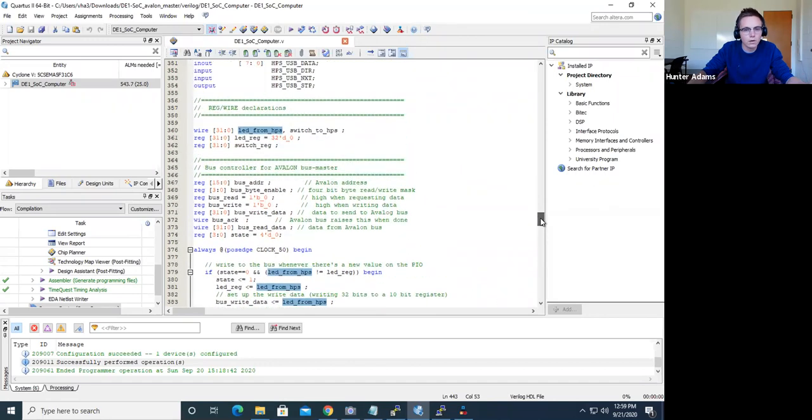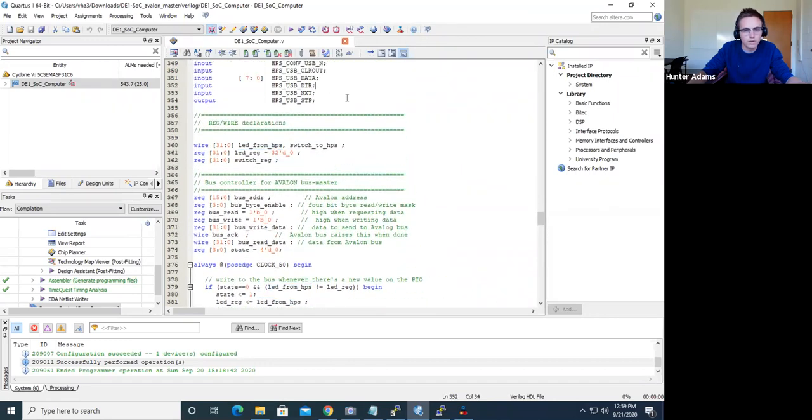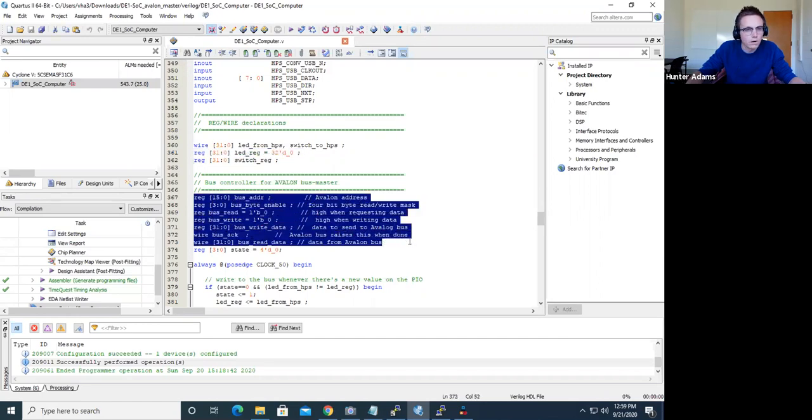And then in the Verilog itself, underneath of all of the ordinary I/O declarations, we declared a 32-bit wire called LED from HPS. This is the PIO port coming from the ARM that we're sending the command in through. We have a register to store the value of those LEDs. And then we have all of the controls for our bus master.